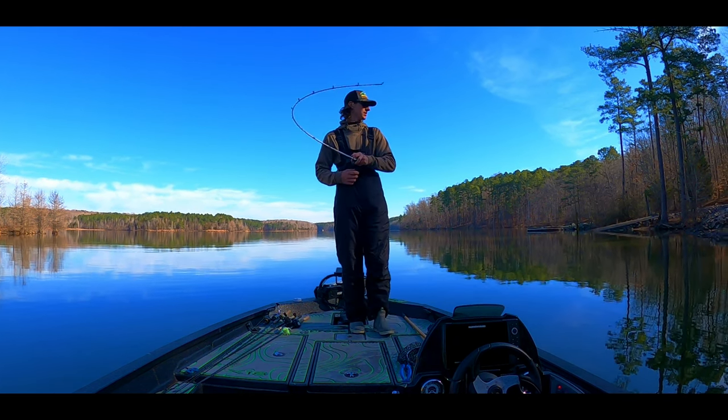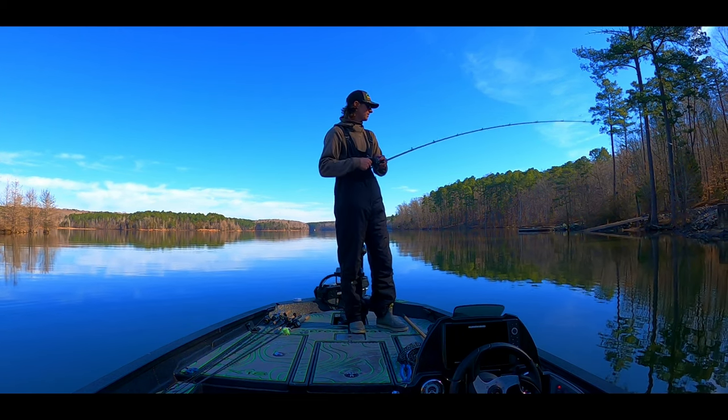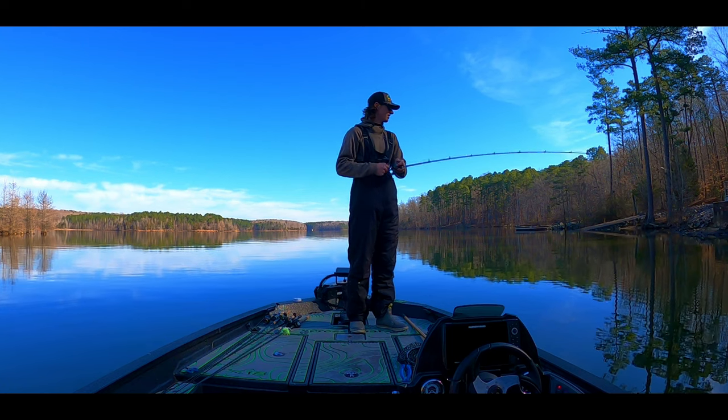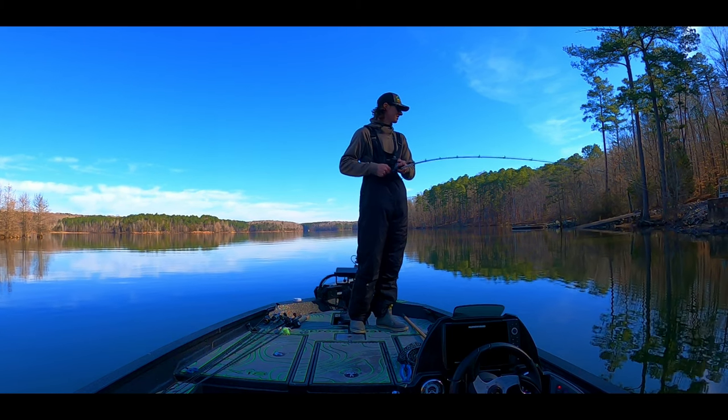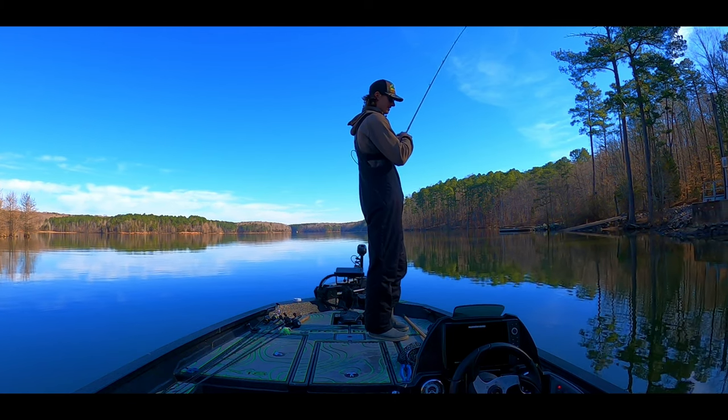There we go, there's another one, same spot. It might be a little bit better. Feels like it's fighting a little bit harder. Coming at me right now. Nah, I think it's a little one. Spins, yeah. Little guy, oh my goodness. Smallest guy.